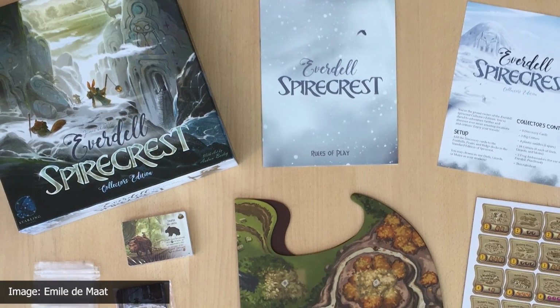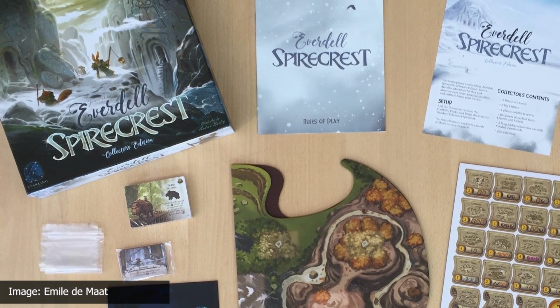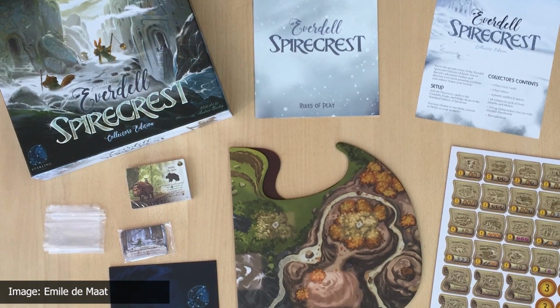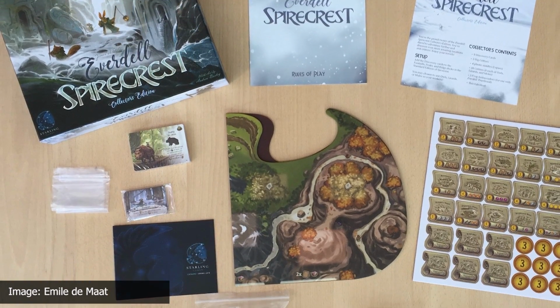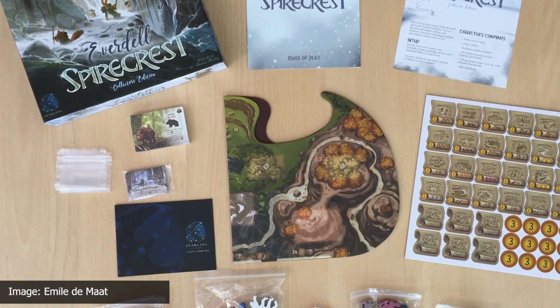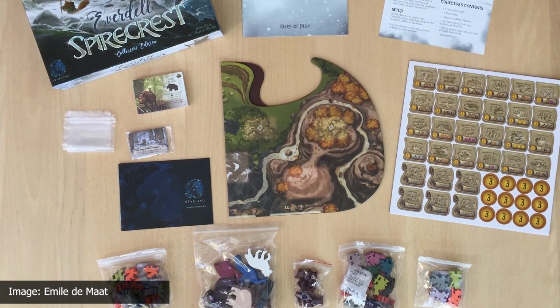Spirecrest adds several new elements to the game, including weather cards that impose challenging limitations to overcome, discovery cards that let players encounter intrepid new critters and locations on their journey, and big critters, which are unique workers with interesting and helpful abilities, who also serve as trusty mounts.